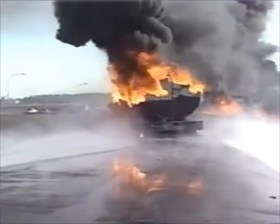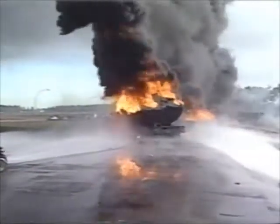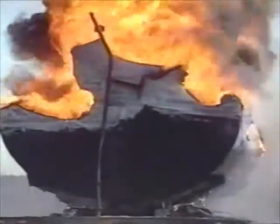It's recognized that the oil industry pays utmost attention to safety in its operations. That's why situations like this one rarely occur. When they do, however, the damage and consequences can usually be kept to a minimum, as we are about to see.